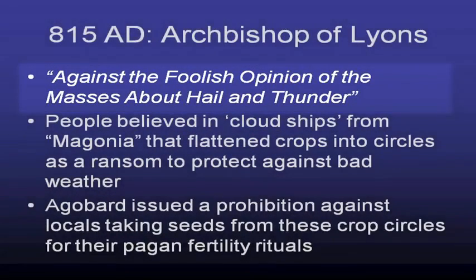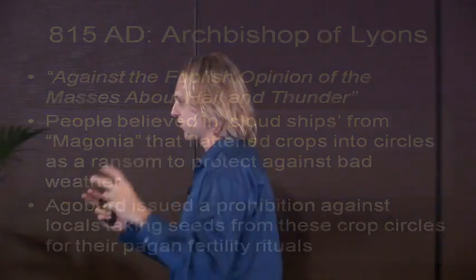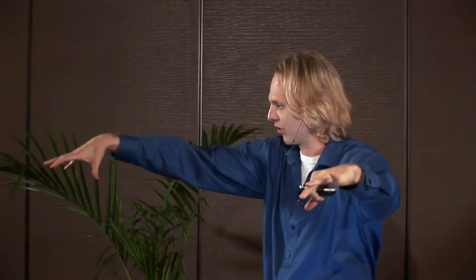This is basically the 815 AD version of swamp gas, because they believed in cloud ships. Ships in the sky like boats, but they're in the clouds. From what they called Magonia, that were flattening crops into circles as a ransom to protect against bad weather. So what they felt was that these cloud ships were giving them good weather, that these cloud ships were making sure the weather was good.